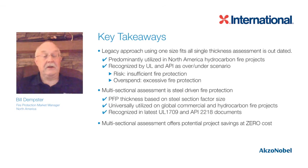The multi-sectional assessment is one that's used quite regularly. It's based on steel section size factor. It's universally utilized on global commercial and hydrocarbon fire projects. And it's a steel-driven fire protection. That has been recognized by UL 1709 and the current API 2218 documents. As a matter of fact, if you go into the appendixes in the back of the new UL 1709 version 5, it gives you a whole procedure on how to use multi-sectional assessment.